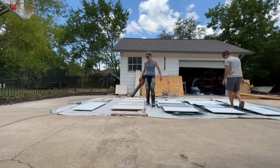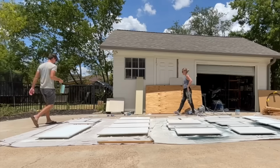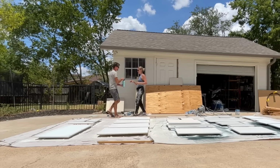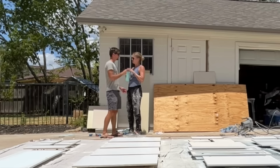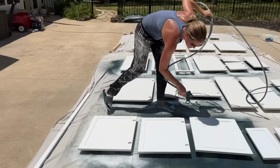Next, we flipped everything over, I blew it off with a leaf blower, and then was ready to paint the first coat on the front of all of these doors. All right, babe, you can do it. Proof that you can make super cool videos on your phone.